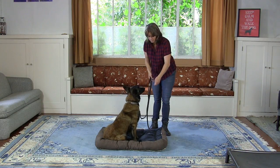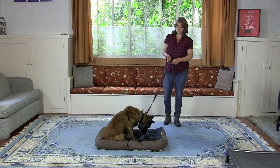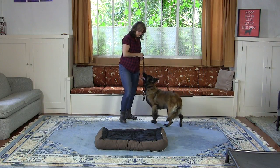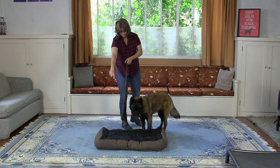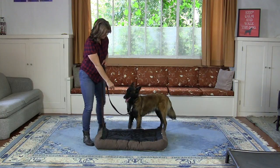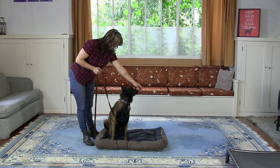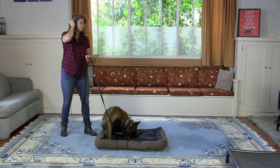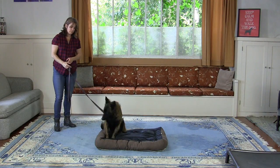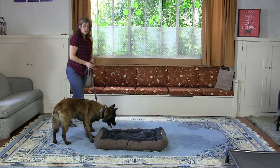Good girl. Oh, you're on the bed. That's awesome. I'm dropping the cheese on the bed. Good. Free. Ready? And bed. Come on, get on the bed. Girl. Eating cheese. Good. Free. Good girl. Okay, so that's a little weird for her that she doesn't like to climb on things.